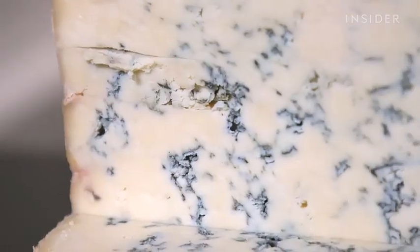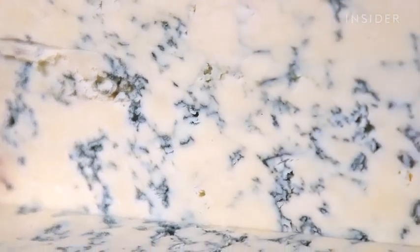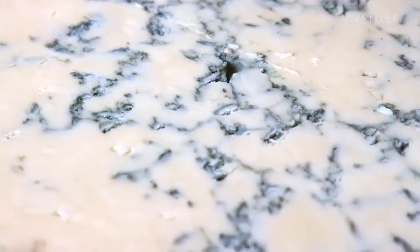It has some sweet hints at the beginning when you first taste it, and then you're left with a bit of salty aftertaste, which is incredible. I mean, you get two different flavors in one bite. It's so good. I'm gonna have another one.